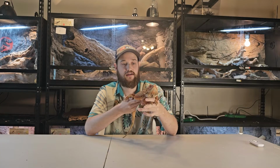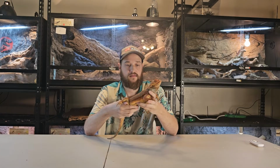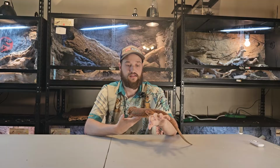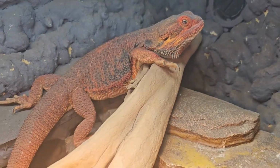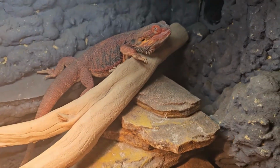Now that you know how big they're going to get, we're going to move into the next part of the care guide, which is going to be housing. So when you're housing your bearded dragon, we recommend that they go in at least a 4x2x2 enclosure as adults. This will give them plenty of room to climb, bask, hide when they want to, get to a warm or cold side of the enclosure.